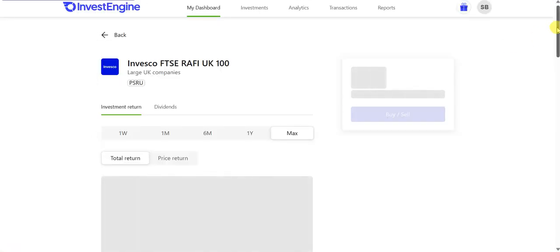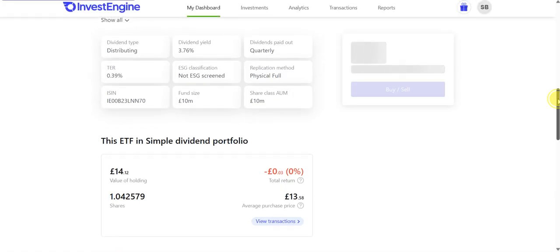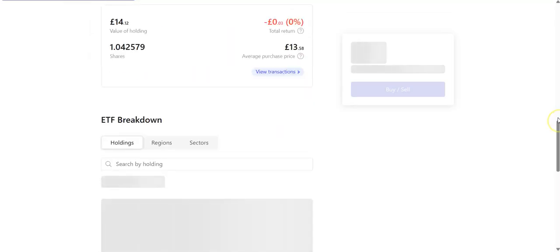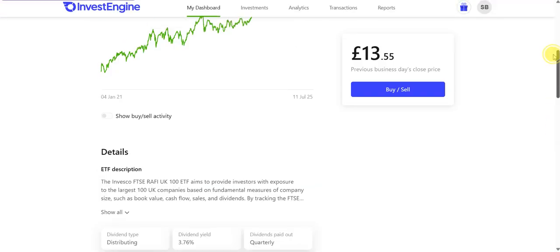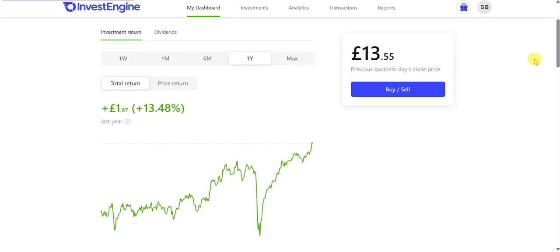UK 100. So we have a 3.76% yield, paid quarterly, cost is 0.39%. 100 stocks. So look at the return. So the max is 73.94 since January 21. It's pretty good. Over the year, 13.48.